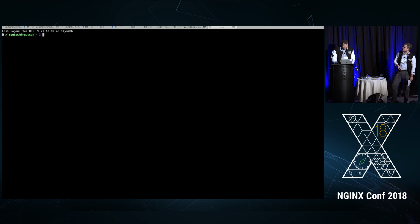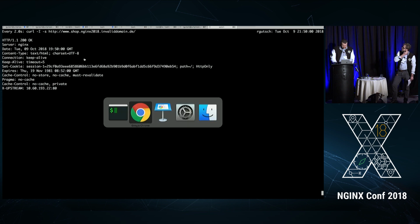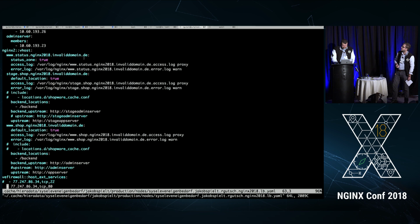Let's make it a little bit bigger. Okay, there's a curl just going to one app server. It's the one with the 22 in the end. Yeah, and now let it run. It's fine.